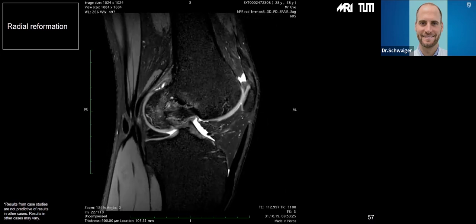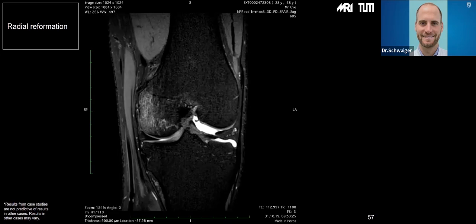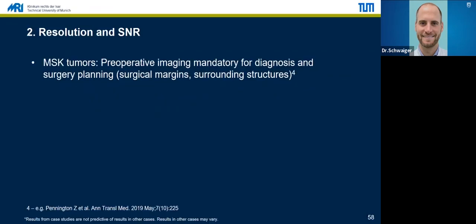Okay, so the second part of my talk is about resolution and signal-to-noise ratio. There are two examples for that. One is MSK tumors.